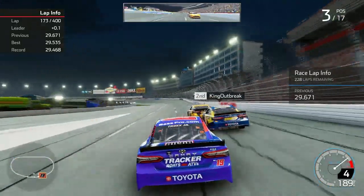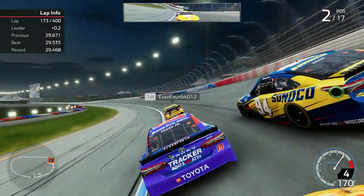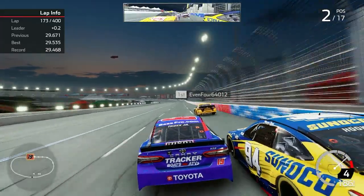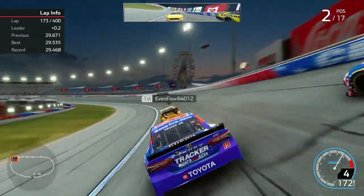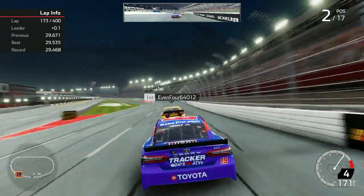Mahu was able to get shuffled out somehow, and I got on the inside of Outbreak here, and now I'm like, this is my time. And get a nice run down the back, able to be even with Eddie. And we're going to enter turn 3 here. I get a real nice entry, and I'm able to stick it through the center and get a run on Jonathan here. Not a huge one, but closing really fast.